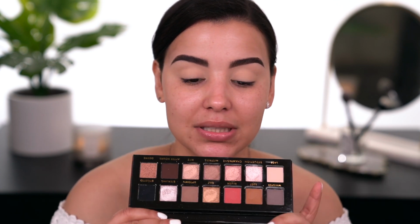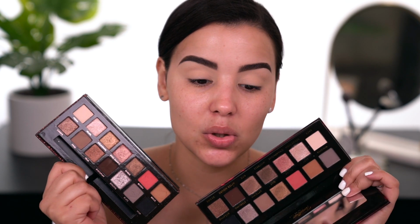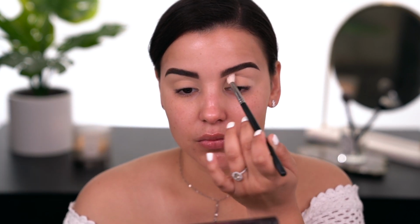This is literally like one of those spot on dupes and or copy replica palettes. As you can see, it is almost identical to the Sultry palette. Right next to each other, you can't even really tell the difference. The first shade I'm going to go in with is called Lace from the Alter Ego palette, and I'm just going to rock that back and forth in my crease to act as my transitional shade.